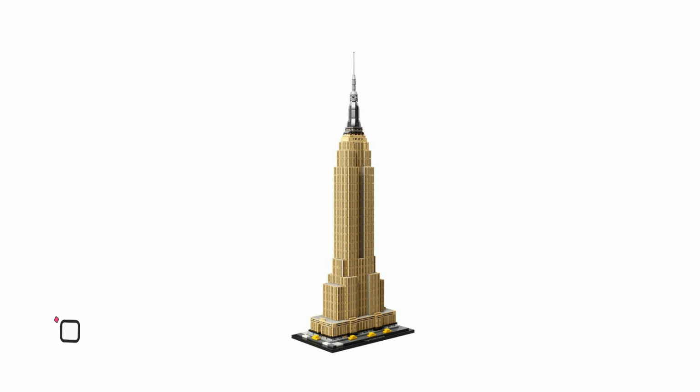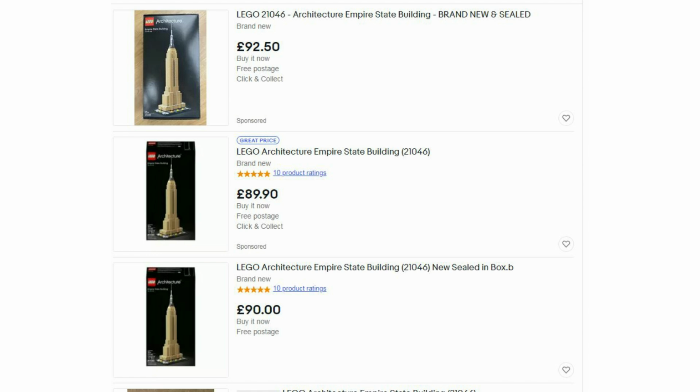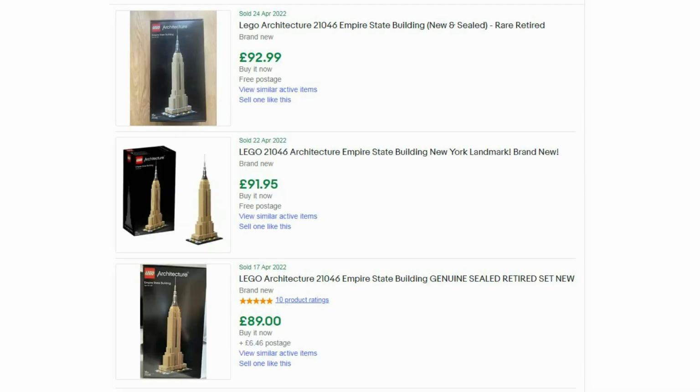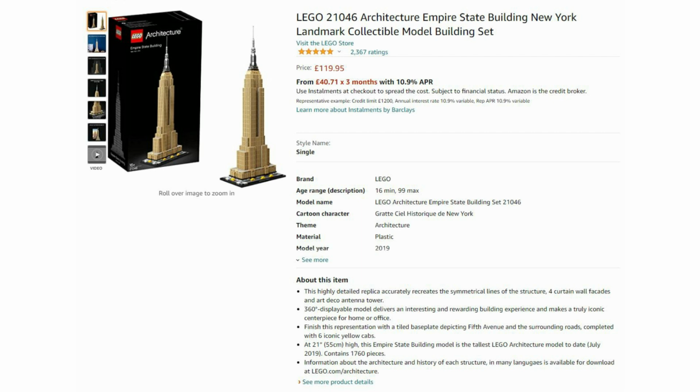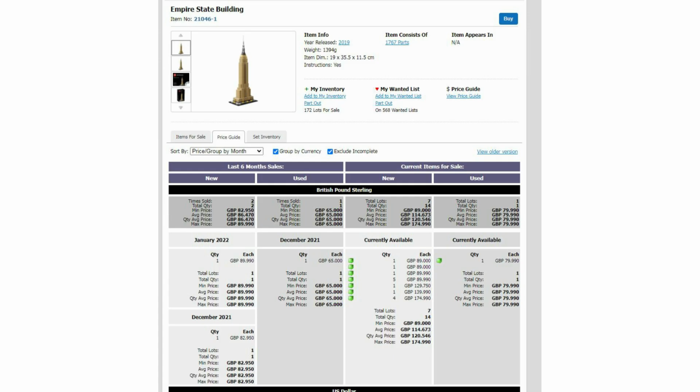And the part out value now is around the £120 mark. On eBay, these are available for £90. And if we look at the recent sold listings on eBay, this was £92. Moving over to Amazon, you can see that these are now available for £120 on Amazon. And if we look at Camel to see the history, it has been hovering around this £120 mark since it retired. Now on Bricklink, some of them are listed from as low as £89.